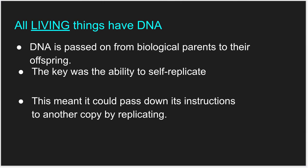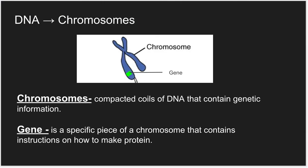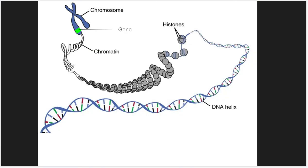being passed down. Okay? So in your DNA, you have chromosomes and genes. Chromosomes are compacted coils of DNA that contain your genetic information. And your gene is a specific piece of a chromosome that contains instructions on how to make protein. So we can see this picture. This is what we see a lot. This is the helix, double helix. We hear it called a lot.